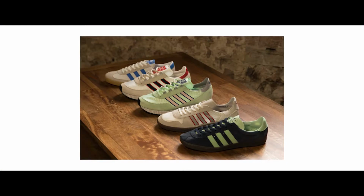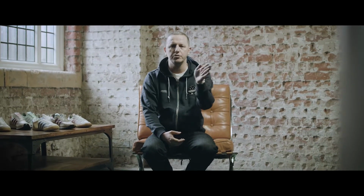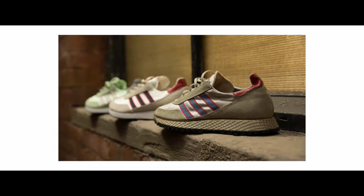and it felt like an interesting story to tell because Adidas had such a relevance within that subculture. With the footwear collection, it was the usual challenge, which is trying not to make a collection that's one-dimensional, trying to do something that appeals to a number of different audiences. We try to create new products within the confines of a certain aesthetic.